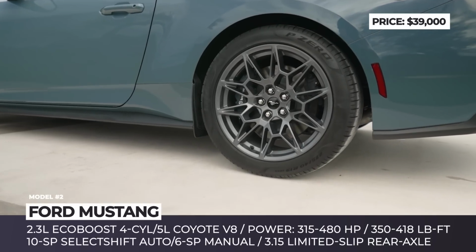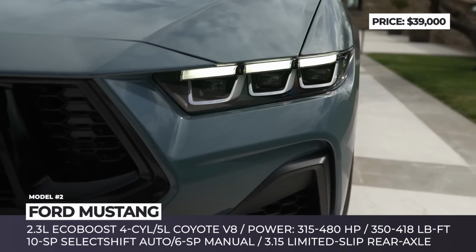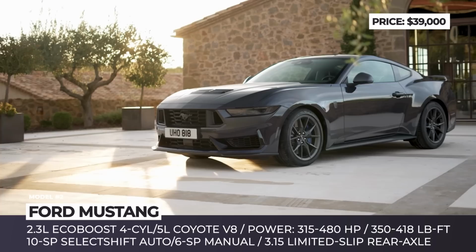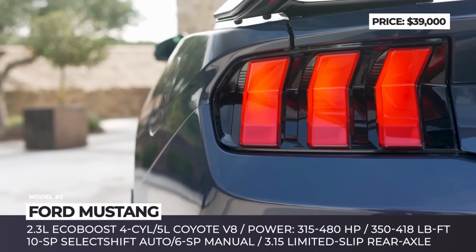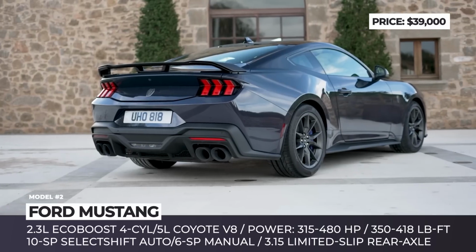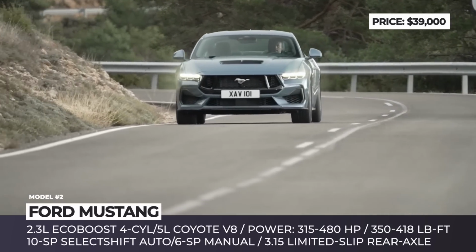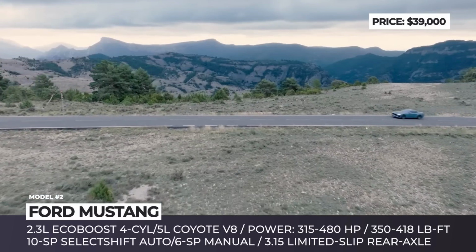Besides rolling out the mighty GTD, the American manufacturer is bringing the 7th generation of its pony car. For the 2025 model year, it will stick to the dual-body style lineup with fastback and convertible versions. The base EcoBoost models sport a 2.3-liter turbo 4-cylinder with 315 horsepower and a standard 10-speed select-shift automatic transmission. For a more visceral and legitimate Mustang experience, you'll have to get a 5.0-liter Coyote V8, which makes 480 horsepower, 418 pound-feet of torque, and can be mated with a 6-speed manual transmission.